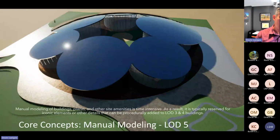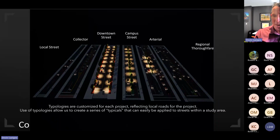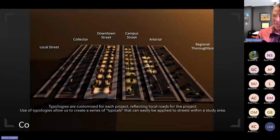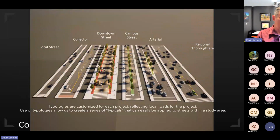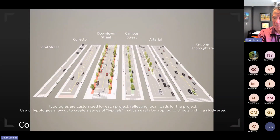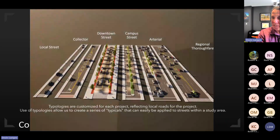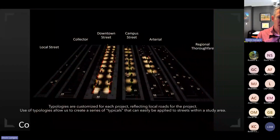LOD5, if we need to do manual modeling, we'll jump into Rhino, Blender, Revit, whatever it is, and we'll do these hero buildings or buildings that CityEngine just can't procedurally model. If we're doing a large area, we leverage typologies. So instead of building every single street in a city, we'll identify the typicals or the street typologies of a community, and then we take those typologies and apply them broadly across the city.